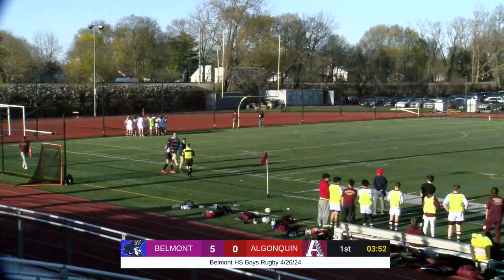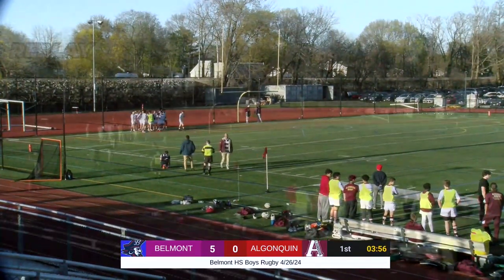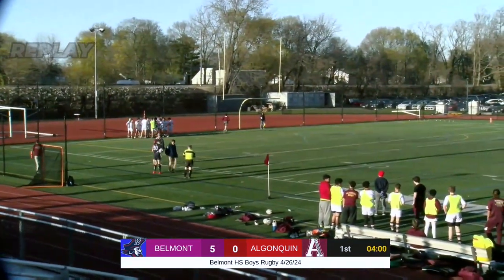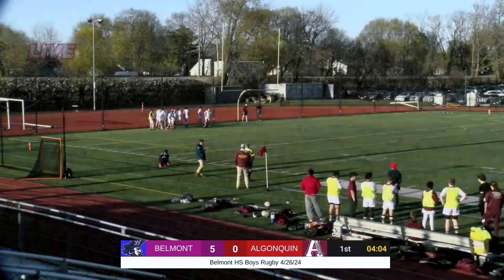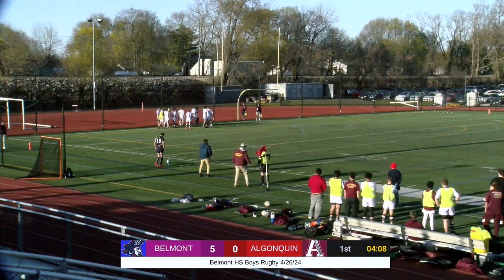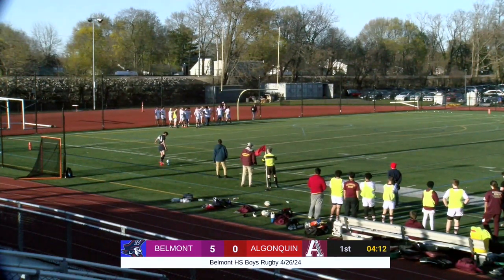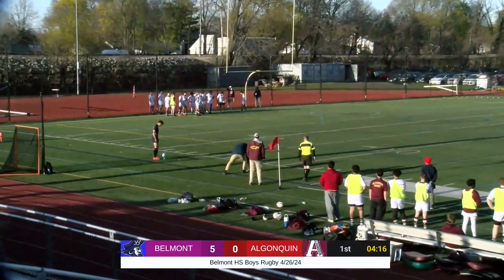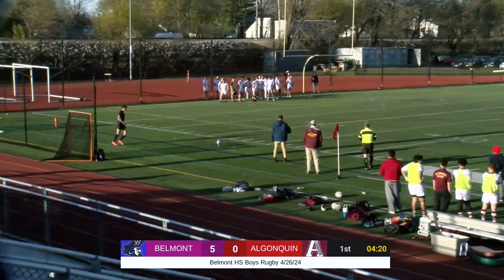Jack Townsend, the fly half, will do the kicking. And for those unfamiliar, the kick is taken directly out from where the try is scored. So this is a difficult kick because the try was scored out in the corner.